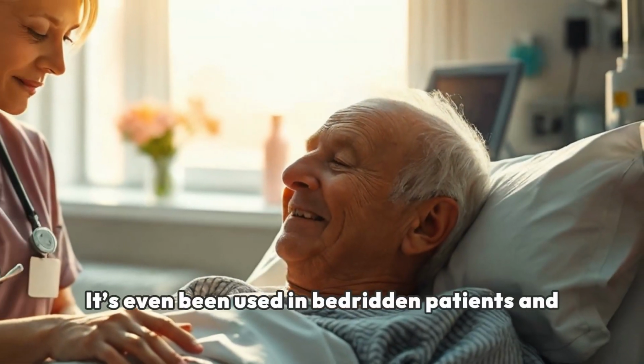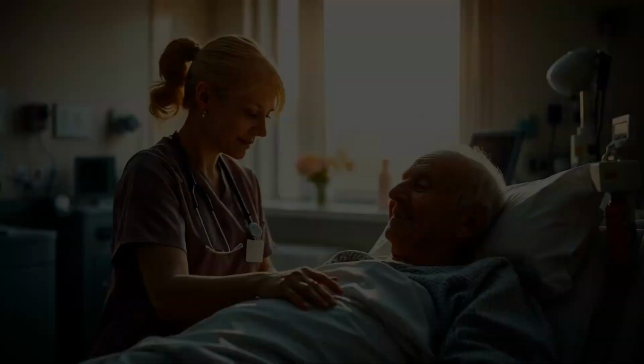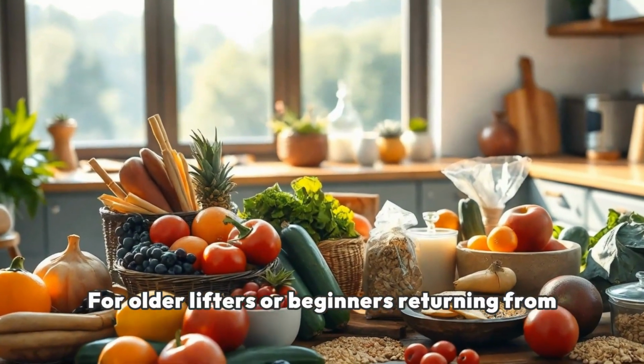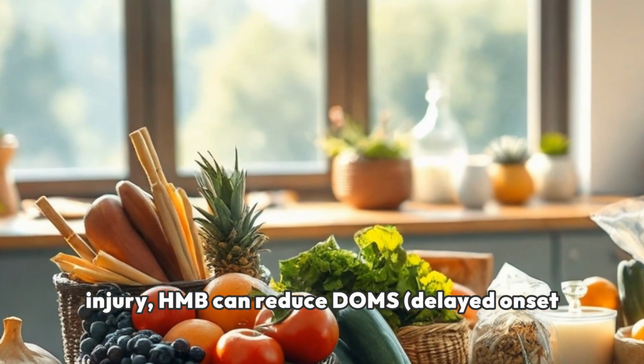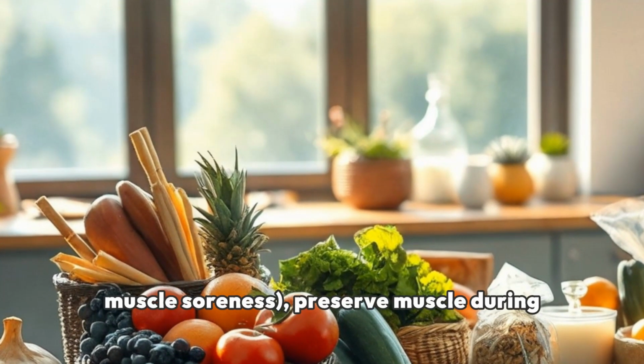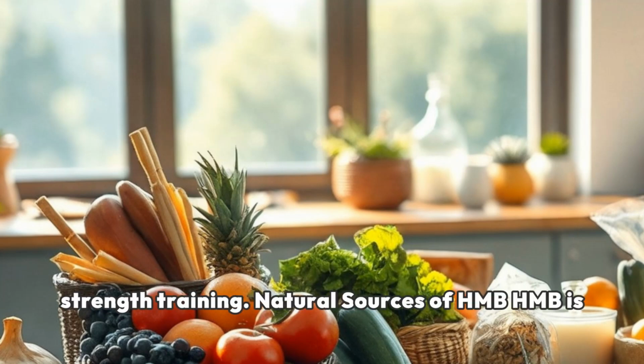It's even been used in bedridden patients and shown to reduce muscle wasting. For older lifters or beginners returning from injury, HMB can reduce DOMS, delayed onset muscle soreness, preserve muscle during inactivity, and accelerate your return to full-strength training.